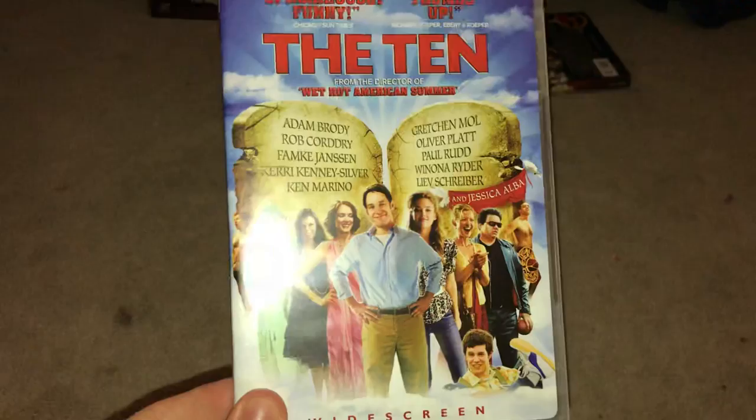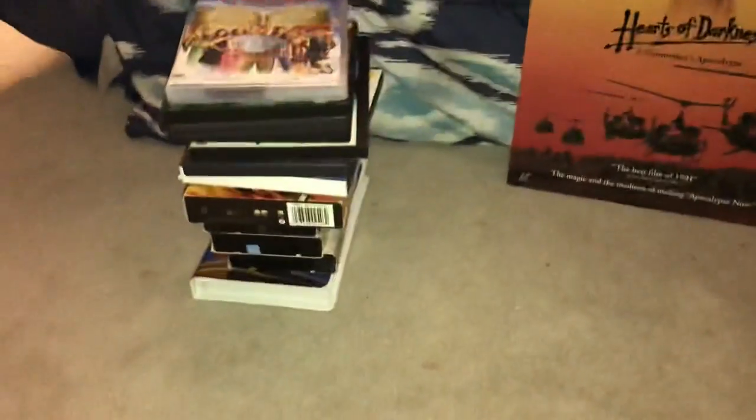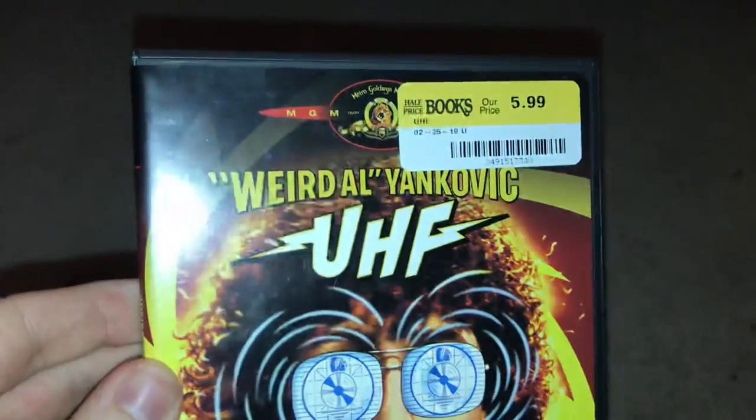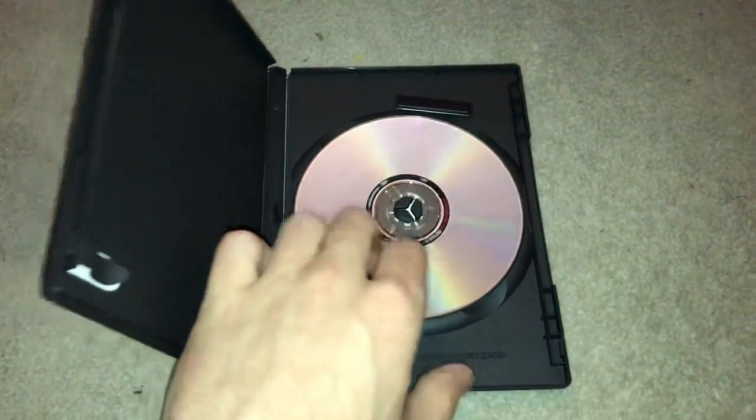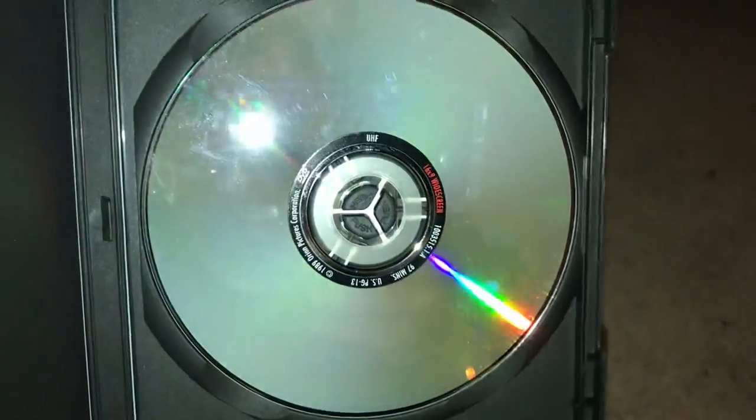Glad I got a working copy of that movie. And here's the last DVD for this update. This is an Orion Pictures movie. This is on the widescreen side. That's it for the DVDs.